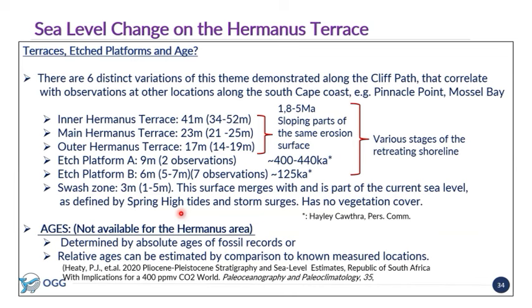But I've identified the Hermanus terrace as made up of 3 different sections. The inner terrace, averaging about 41 meters above sea level. The main terrace, which averages about 23 meters. And the outer terrace, which averages around 17 meters. And that indicates the gentle slope of the terrace. Between 1.8 and 5 million years ago that occurred, and those are sloping parts of the same erosion surface.